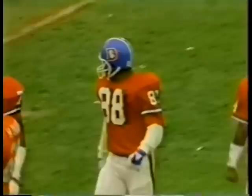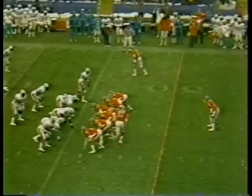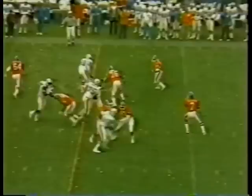Elway faking the little toss right there to Winder. Now this is a planned rollout, gives him a little extra time, and I think he threw that ball to James Wright, 87, went right over Wright's head and into the arms of Clarence Kay, made an extra 5 yards in the process. 17 yards on the throw. James Wright, the H-back, and then he'll stay in to block for Elway.